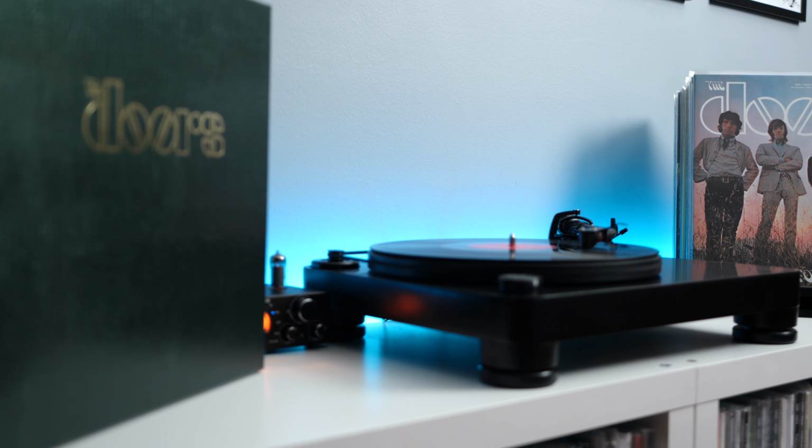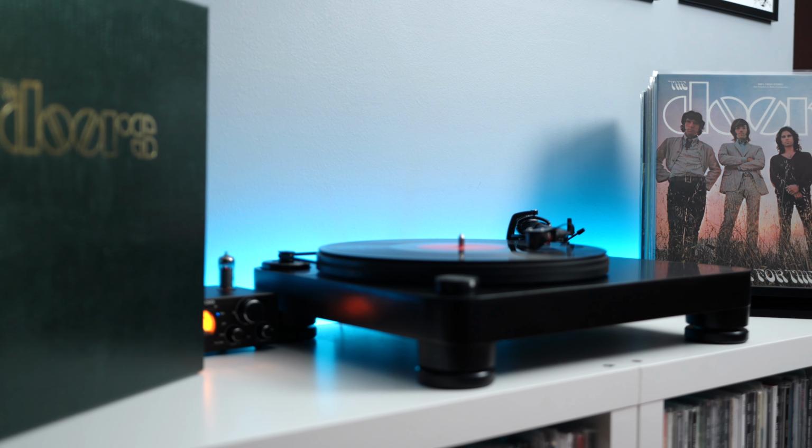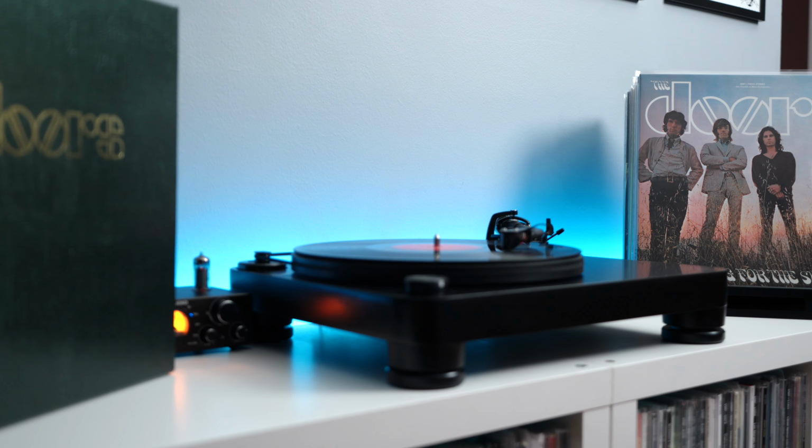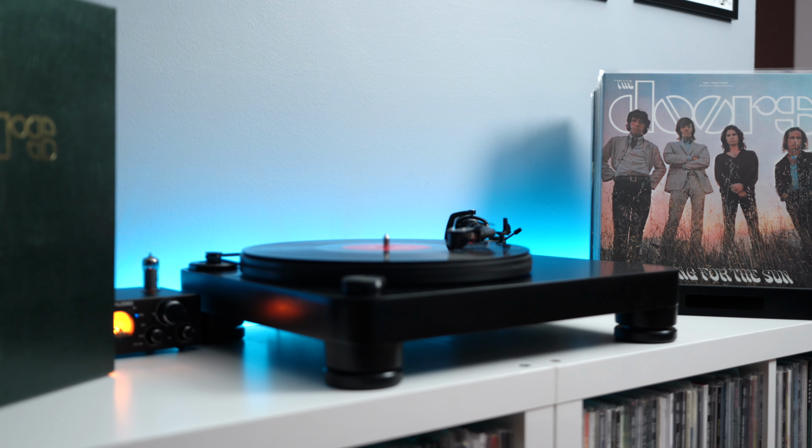Sonically, I'm just going to put it out there. This entire box set sounds amazing. The noise floor on this is almost non-existent at all. The mastering on this record is so good.